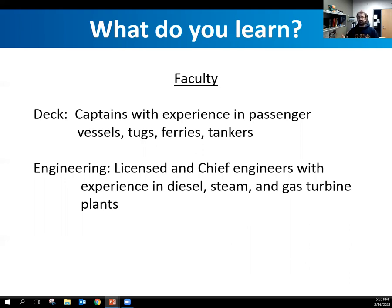And the same on the engineering side. Our engineering faculty are licensed chief engineers with experience in diesel plants, in steam plants, in gas turbine plants. The variety of ships out there in the industry is fairly broad. And so we try to get as much experience in our faculty as we can. And we've been very lucky in who we've managed to lure in to teach here at the Seattle Maritime Academy.